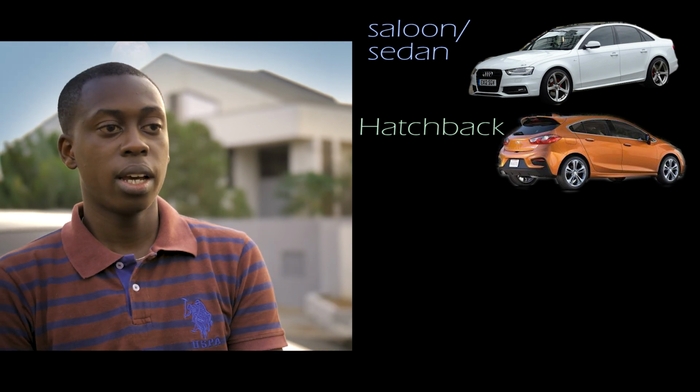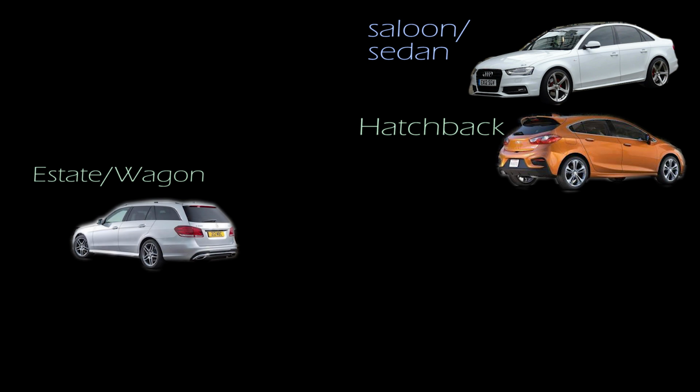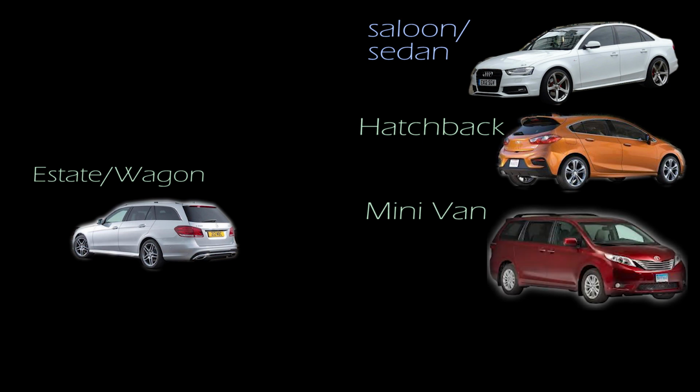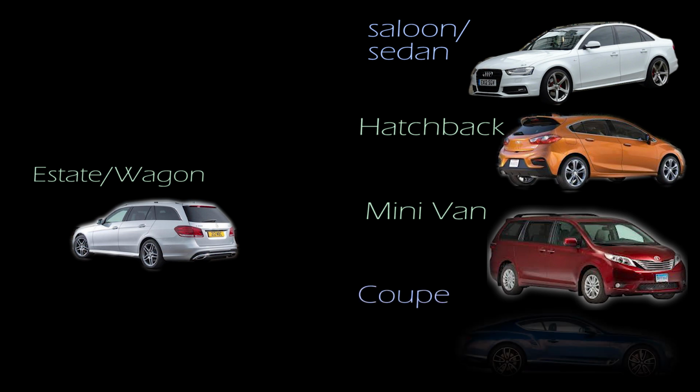Those are hatchbacks. The next category, we have the estates and the wagons. What people used to call panel van in those days, yeah, those are estates or wagons. BMW likes to describe them as touring. So that is another category of the cars. Then we have the minivans. The minivans are those cars like the Sienna, family cars basically, the Volkswagen Chiron, cars in that category. Those are the minivans.